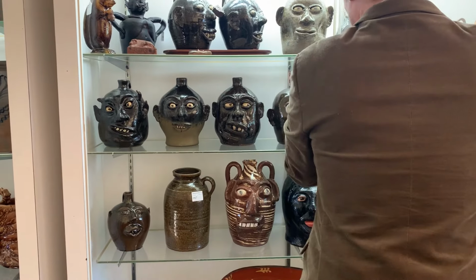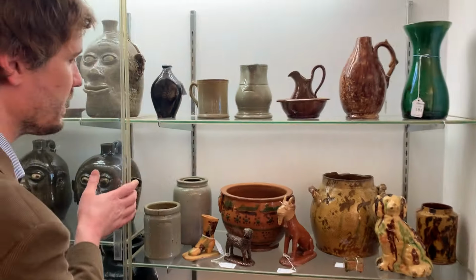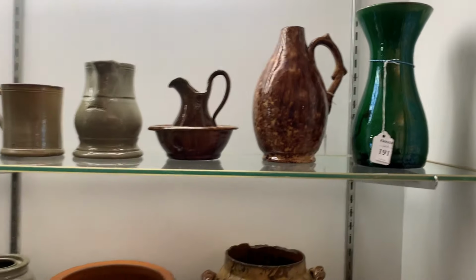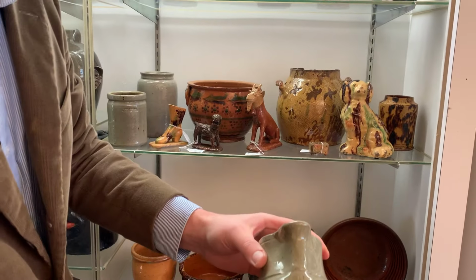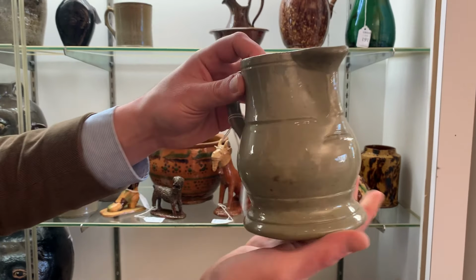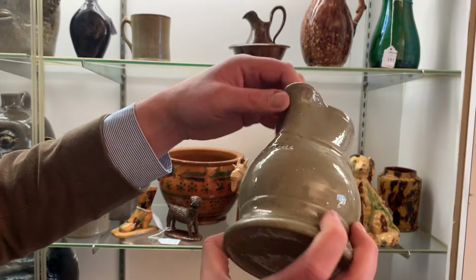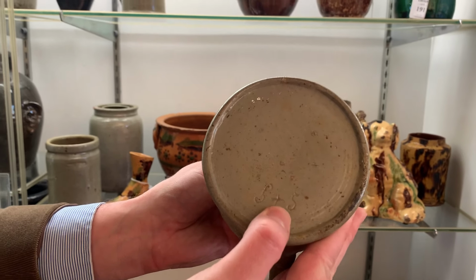Moving along, we have one of the best selections of John Bell pottery that we've had in a long time. They include this really nice celadon glazed pitcher. Very pronounced spout. Very cool. Looks like that was actually added on there when the potter formed it. And it has the mark S&S on the bottom for itinerant potters Stauffer and Schenk.